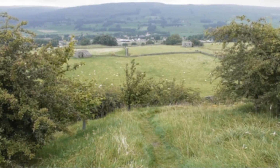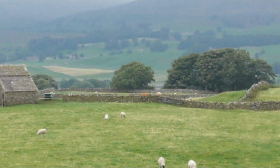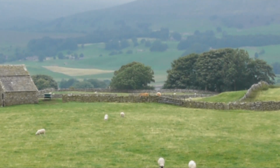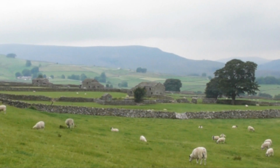As we drop down, we can see a line of old stone barns. We'll soon be turning left. So the gate's more or less straight in front of us. We walk towards the trees and then turn left. We'll soon be there. That's just a quick shot to our left.